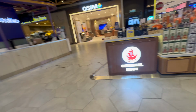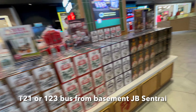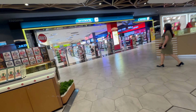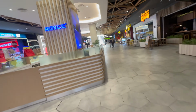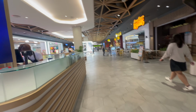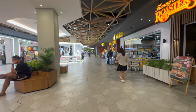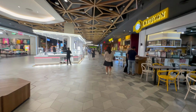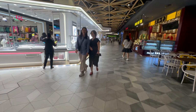Friends, before I forget, if you want to come here by bus, it is possible. You can catch a T21 or 123 from the little interchange below JB Central. And as far as Grab cars go, it cost me 8 ringgit to come here, and it cost me 11 ringgit to go back to Central in Johor Bahru.